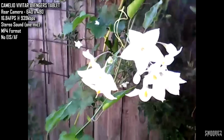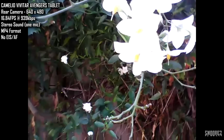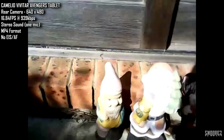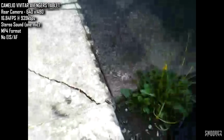No autofocus, no manual focus, it is just as basic as you can get. I think it's too bright for the camera. It's struggling. Maybe a little bit darker area might help. Yeah, that helps a little bit. There we go. Any form of stabilization, if you call that stabilization, then sure, why not?